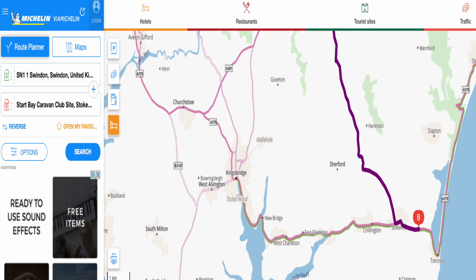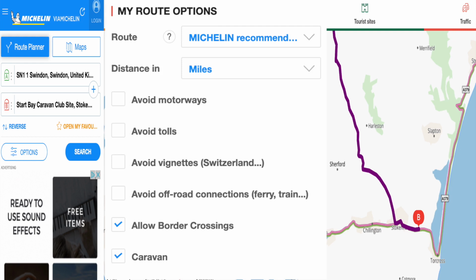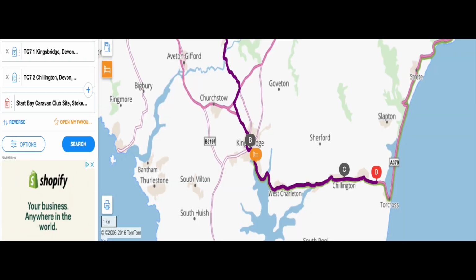It's not just Google, so beware. It's via Michelin, for example, I can put my details in, including the fact I have a Caravan, and it still takes me down those not recommended roads. So guess what? You add Kingsbridge and it now takes you down the right roads. So look at the reviews, pick up the suggestions from other people, and don't just rely on apps and sat-nav devices.